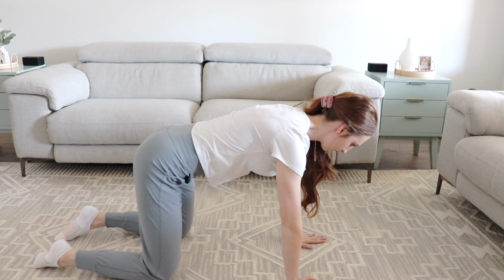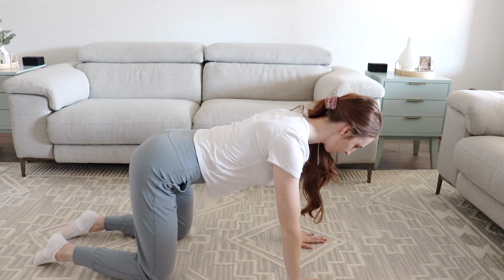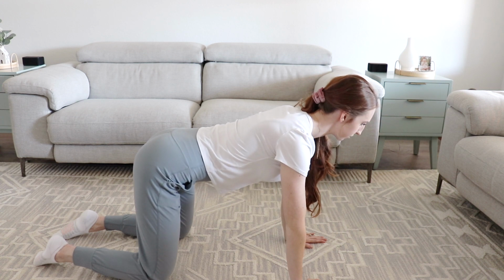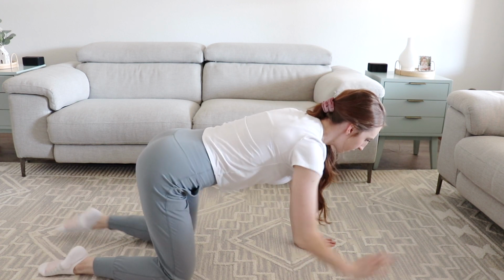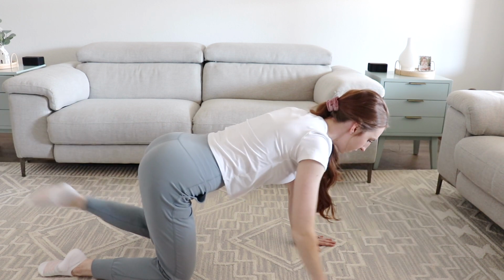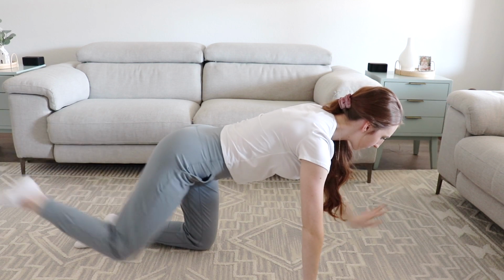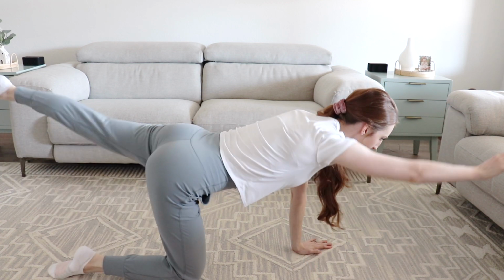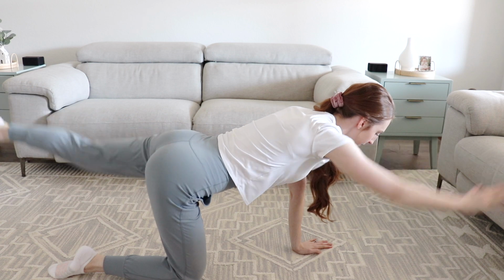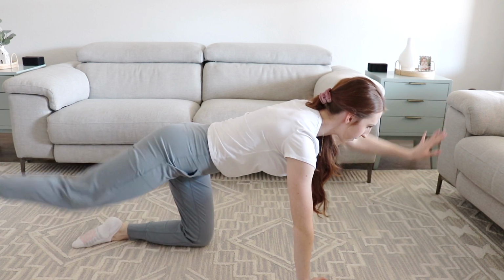Number 2, the basic bird dog. With your hands directly underneath your shoulders and your knees under your hips, tighten your core to keep your back flat and relax your shoulders down. Raise your right arm in front of you and extend your left leg behind you. Hold for 5 seconds while keeping your head and spine in a neutral position, and make sure to keep your pelvis parallel to the floor. Lower back down and alternate legs 20 times.